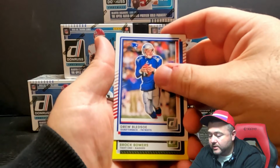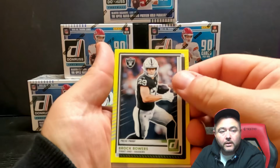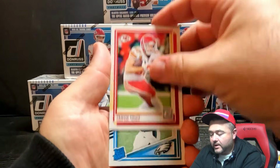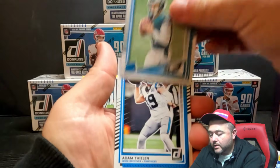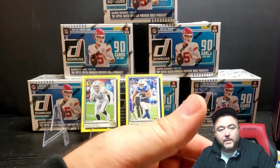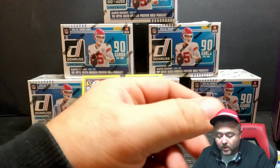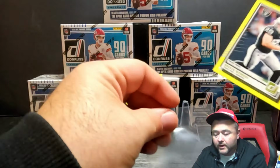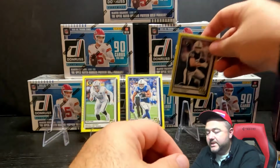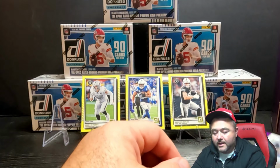Drew Bledsoe, Brock Bowers, there's another solid one. So apparently we're going all Raiders on the yellow press proofs. Travis Kelce, Kyle McCord, Adam Thielen. So I'm actually building a base set. I have lots of extra dupes. I was waiting on another Kyle McCord, who I believe is no longer an Eagle, was traded, but just needed that to complete yet another Eagles team set. We'll post up to eBay, see who's interested in that.